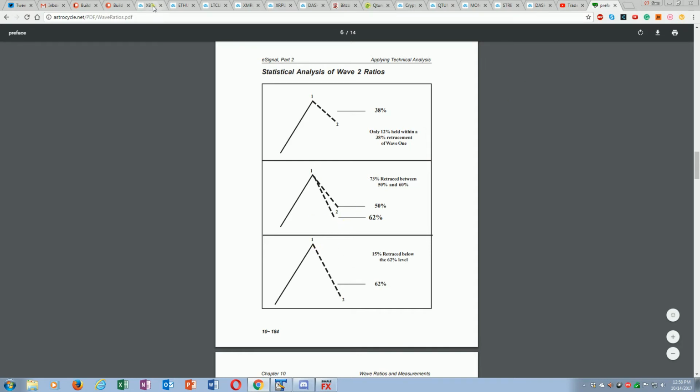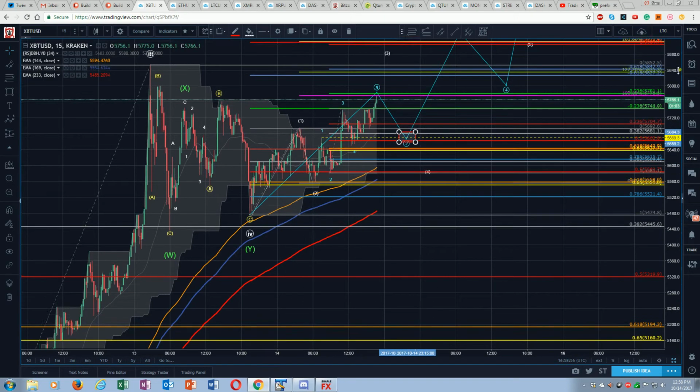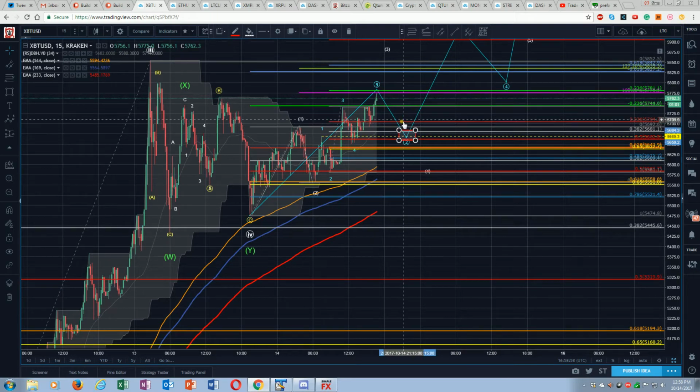So as we go back here and look at this, here's 50 to the 61.8. Now we're looking for this structure to complete. We can't really quantify whether or not it's a 1, 2, 3. That doesn't make sense because of the overlap. So we might have 1, 2, 1, 2. Either way, the safest approach here is to stay with your probabilities.